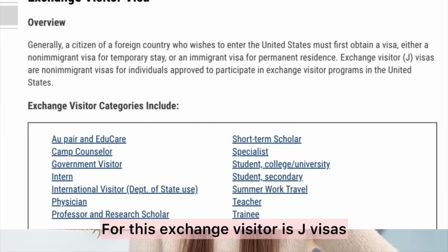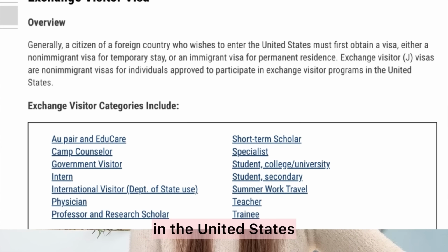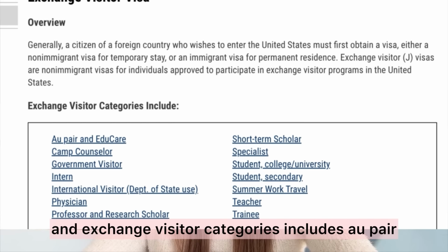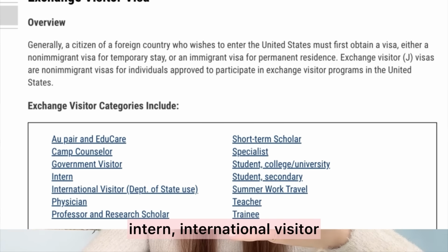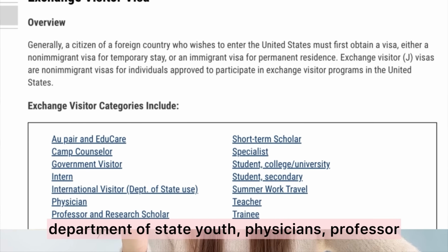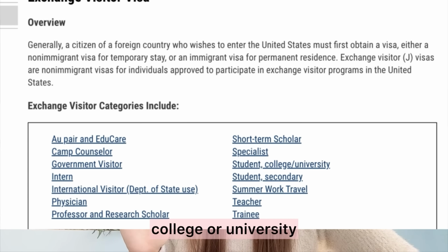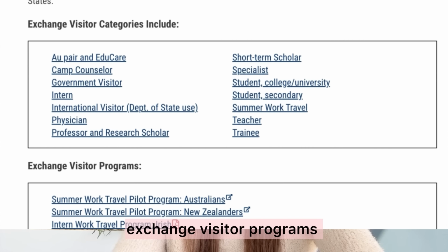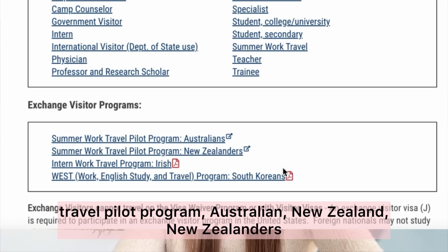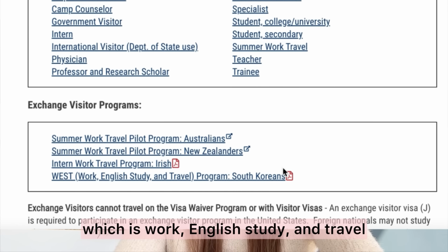two. For the exchange visitor, J visas are non-immigrant visas for individuals approved to participate in exchange visitor programs in the United States. And exchange visitor categories include au pair and EduCare, camp counselor, government visitor, intern, international visitor, Department of State use, musicians, professor and research scholar, short-term scholar, specialist, student college or university, student secondary, summer work travel, teacher, and training. Also, they listed exchange visitor programs, a travel pilot program, for Australians, New Zealanders, and Irish for intern work travel, and also for South Koreans, which is work, English study, and travel.